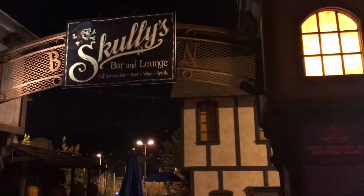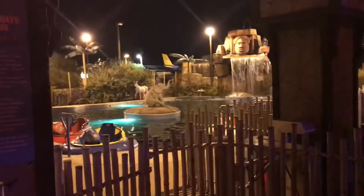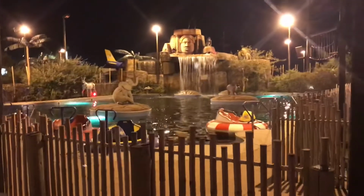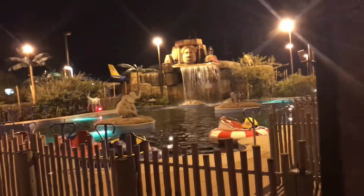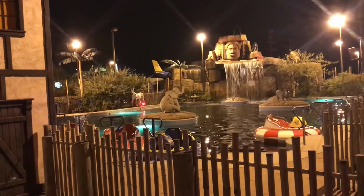Now, I don't know exactly what this is, and it's not even open, so I don't have to look. But over here is the bumper boats. This is when the park is normally operating. These are open. And this also looks really neat. Let's see if I could get a better view. Yep, here. They got this nice theming in the back. A few elephants. There's a zebra over there. Overall nice. I've done bumper boats once, and it's alright. It's definitely more of a kid's ride, but still a neat thing for a park to have.